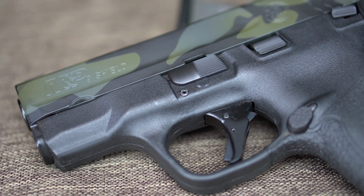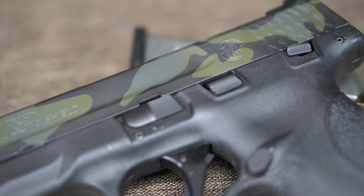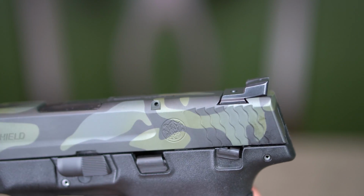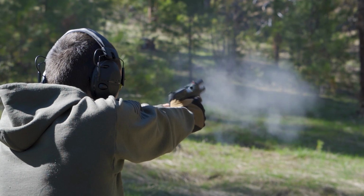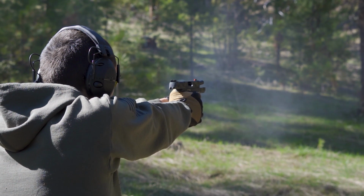I used to own the original Shield, the very first one that they made, and I carried it for several years and I had it all customized. The slide was Cerakoted with a multicam black, and it had a custom trigger in it, which was an Apex trigger. I liked it a lot. And I also had these Tritium iron sights on that other gun, and these are super robust iron sights, so definitely worth picking up.